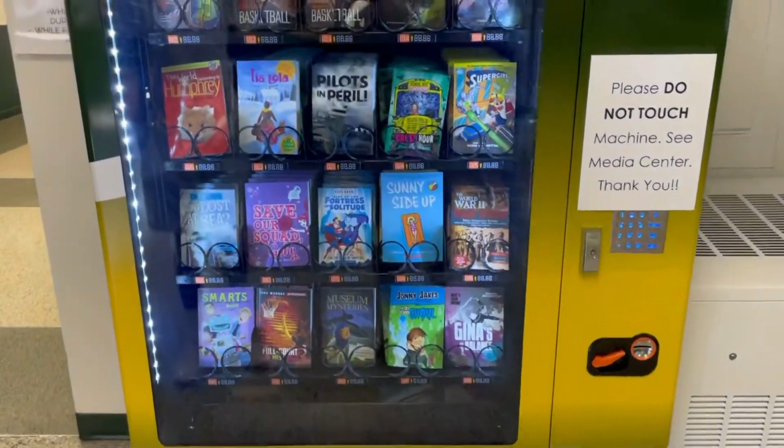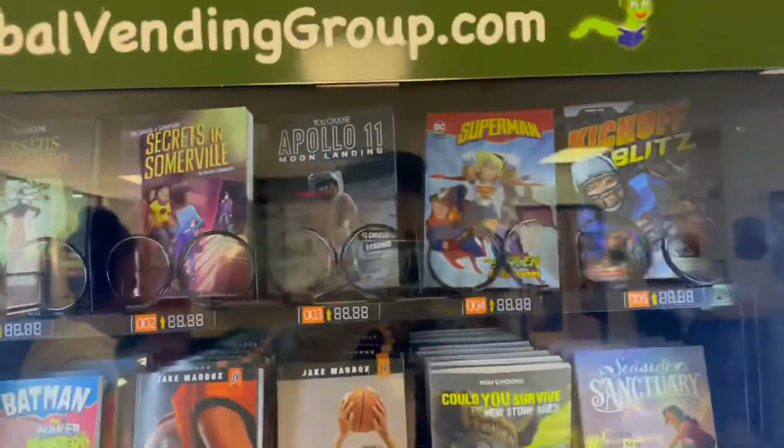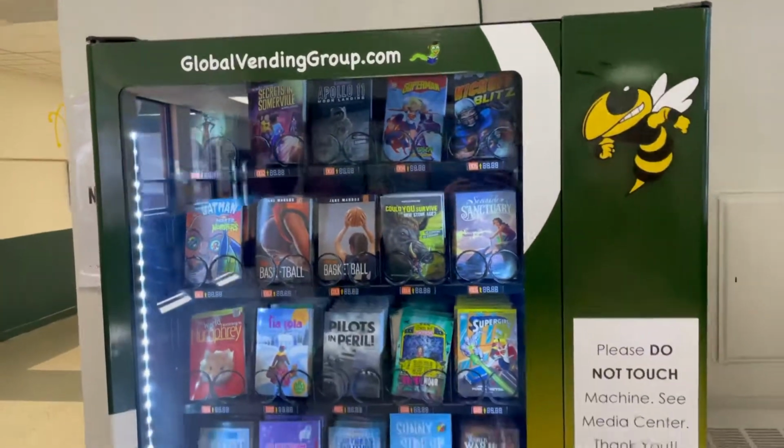Check this out, it's a vending machine for books at Littlefield Middle School. That's pretty cool. Global Vending Group.